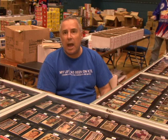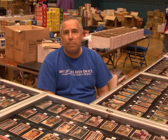Grading is another facet of the hobby, which takes out the uncertainty of the cards being altered or trimmed, because once it's graded and slabbed and encapsulated by an independent third party, you pretty much know that the card is authentic. So the best bet is to ask questions, to read up, to have as much knowledge as possible so that you know what you're buying is real.